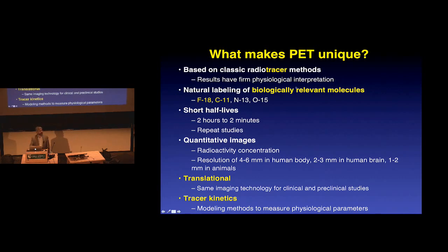Our isotopes are nice. Fluorine and carbon are relatively easy to add into molecules. Hopefully there's no chemists in the audience because they're always offended by claiming that any chemistry is easy. We work with short half-lives, as we said, 2 hours to 2 minutes. That means we could do repeated studies in the same subject in the same day or from one day to the next. We are quantitative, that we can measure the absolute concentrations of that in a very reliable day-to-day fashion.